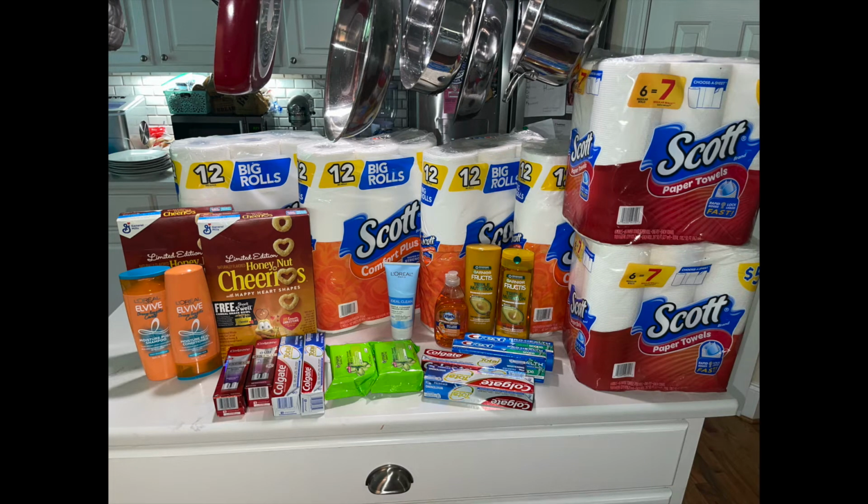This is my entire CVS and Walgreens haul. CVS was my favorite today. It was actually like a Moneymaker haul with all the extra care bucks. Walgreens was also amazing. I'm going to go back today actually and get some more of this Scott paper towels and toilet paper. This has been on sale for quite some time, but I was just glad to actually go into CVS and not have to spend any money whatsoever.